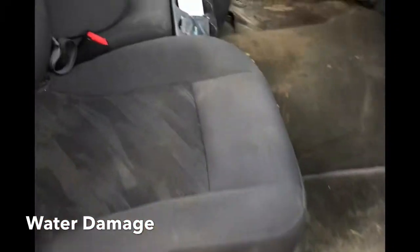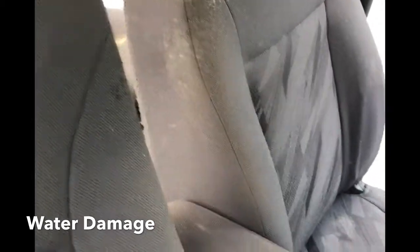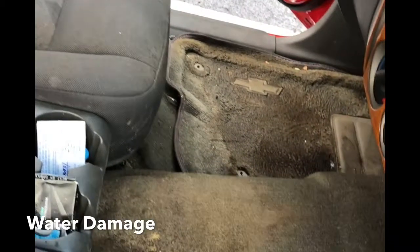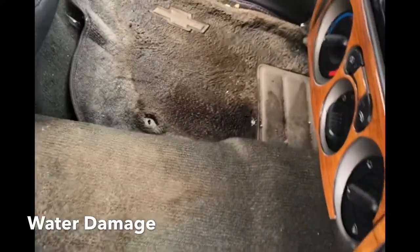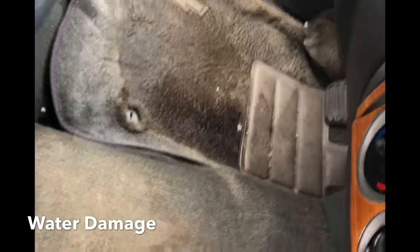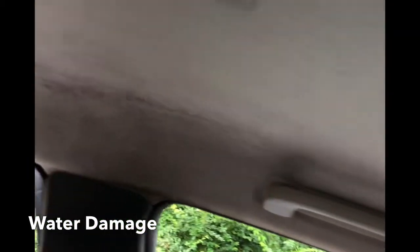But most importantly, guys, you gotta protect yourself first. I'm going to protect myself with all my PPE. As you can see, it's still saturation, so it lets me know that the water is coming in from this area here.